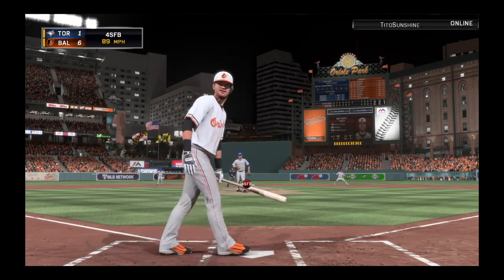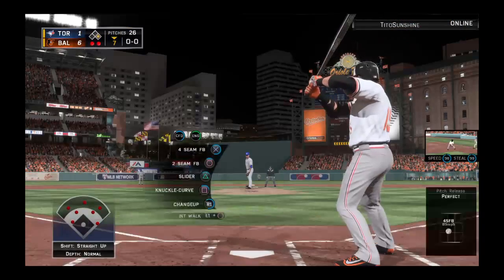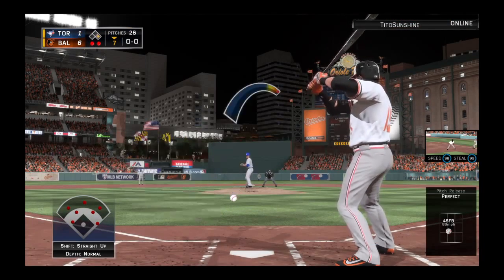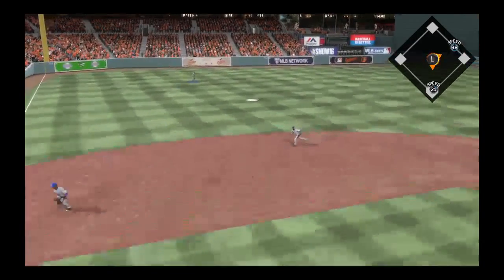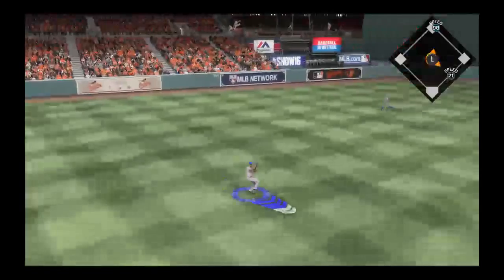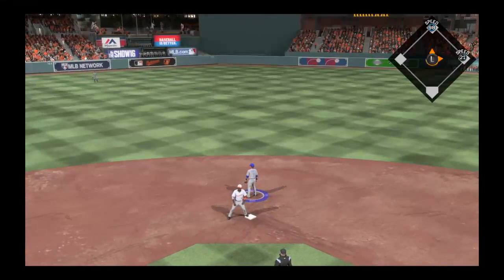He takes strike 3 called on the fastball. Couldn't pull the trigger, and there are 2 away. The batter, A.J. Pierzynski, got a base hit in his first trip. Swinging a looper to left. Here comes Cabrera, but he can't make the play as it finds the outfield grass.